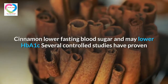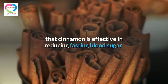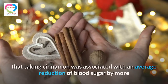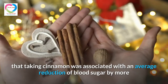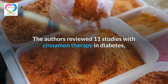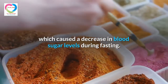Cinnamon lowers fasting blood sugar and may lower HbA1c. Several controlled studies have proven that cinnamon is effective in reducing fasting blood sugar. A review of 543 people with type 2 diabetes found that taking cinnamon was associated with an average reduction of blood sugar by more than 24 mg/dL, 1.33 mmol/L. The authors reviewed 11 studies with cinnamon therapy in diabetes, which caused a decrease in blood sugar levels during fasting.